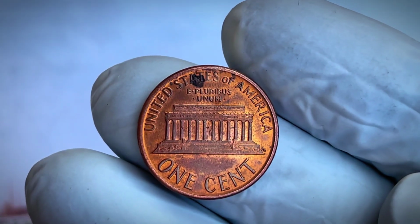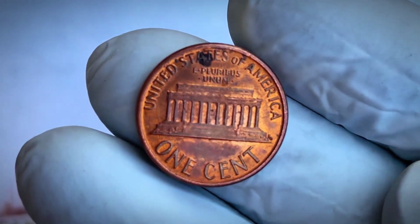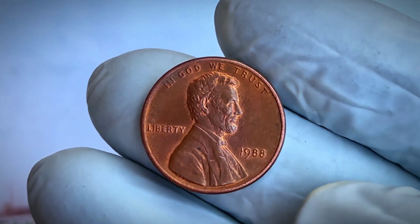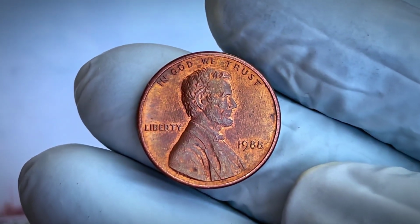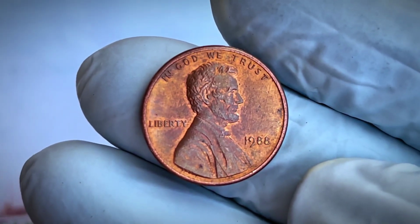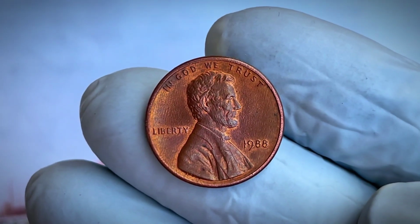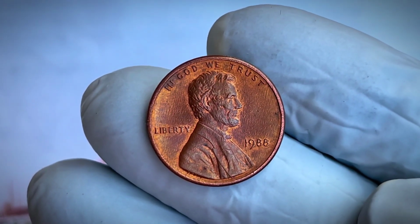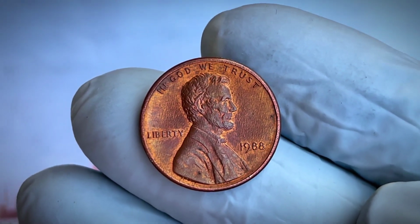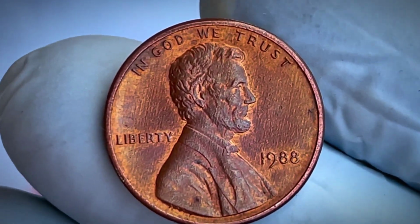There's also an interesting market dynamic with these coins. Unlike some rare coins that seem to only trade hands between wealthy collectors, the 1988 DDO represents a crossover collectible that appeals to both serious numismatists and casual hobbyists. This broad appeal helps maintain a liquid market for these coins and contributes to their stable, gradually appreciating values over time.